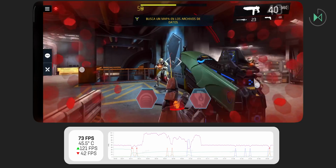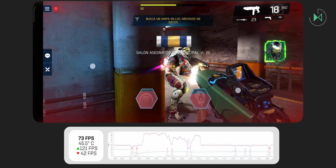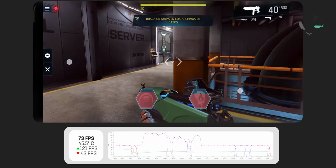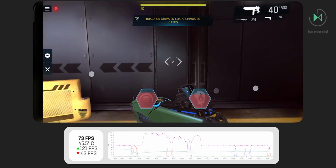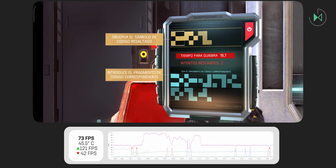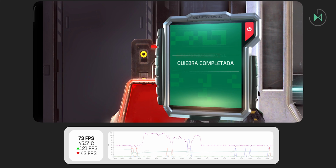So it's a little bit strange behavior, but again, we see a temperature in excess of 45 degrees Celsius, so we can confirm that it's a device that can get to present more heating than we would like in gaming. But as I say, it maintains good stability. I think in various games it can give you a good experience. Obviously, it's not going to be able to give you a completely stable experience, but it's not a device that's 100% focused on gaming.